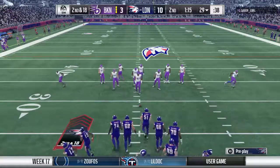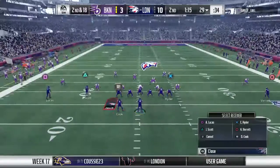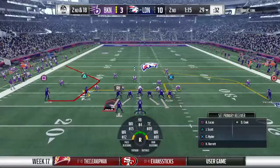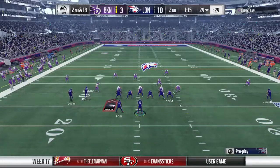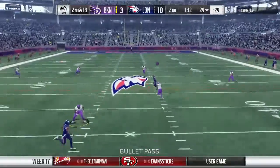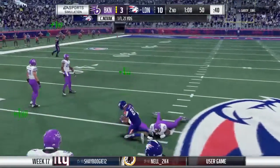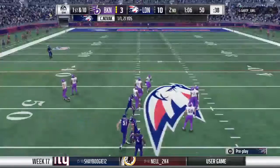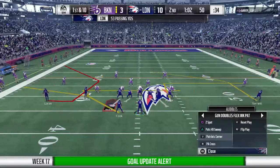So a collective holding a breath here as the starter heads for the sideline. And they will hand things over to their backup quarterback. And now a first chance for the backup here to throw. Going down the middle, and it's complete. And he's brought down after a good gain. A nice gain of 21 yards.